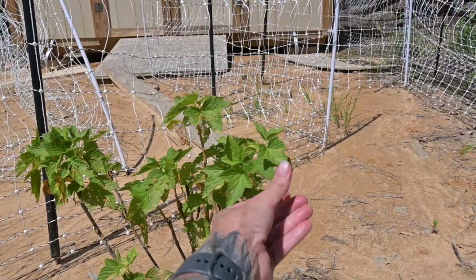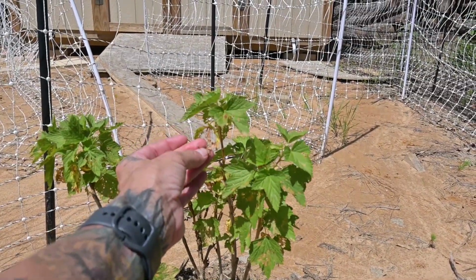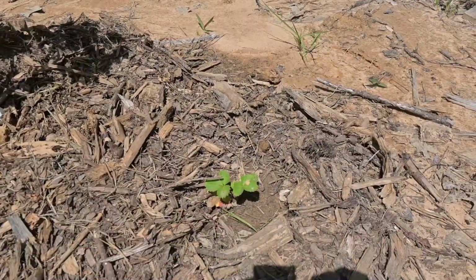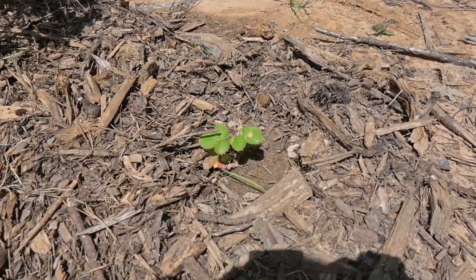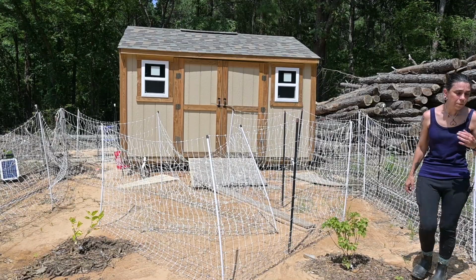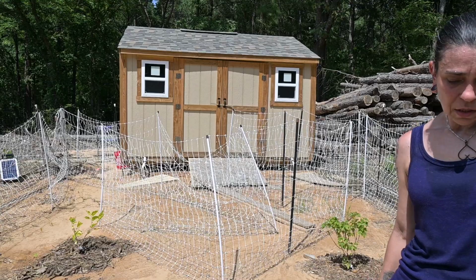And, ooh, it is sandy. What happened to you, bud? And one of its strawberries survived. And some bug has been eating it, but that's okay. It looks like it's strong enough, it's gonna be okay. So that is what is going on in the chicken yard.